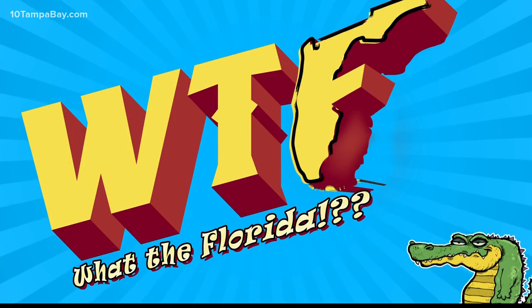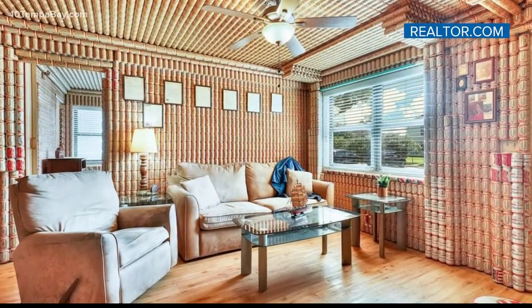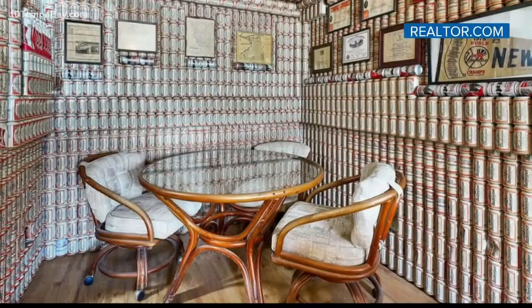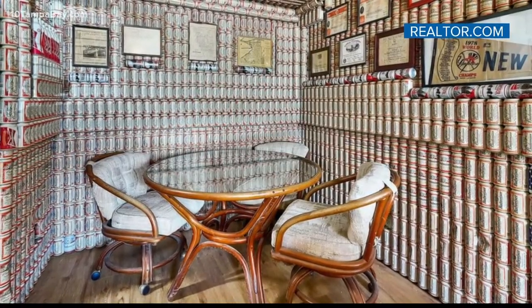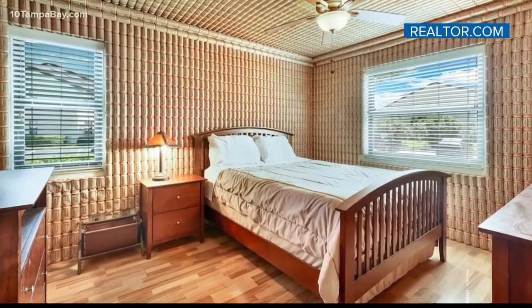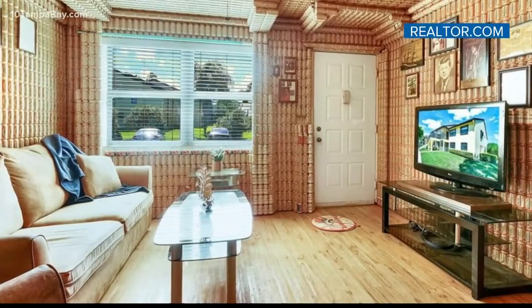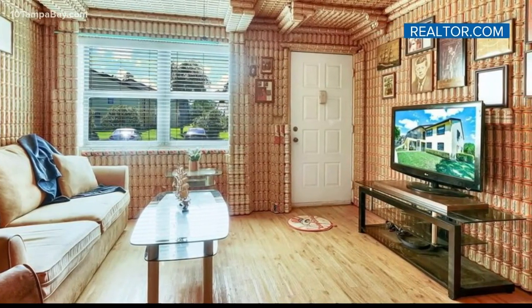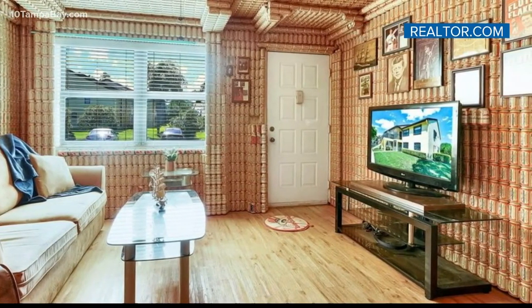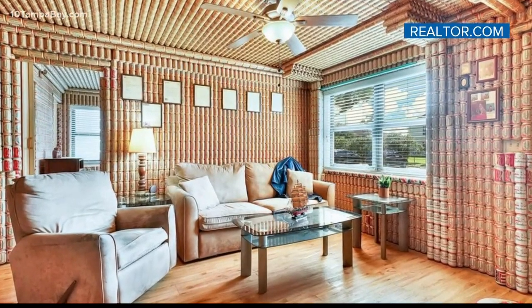Right. A new owner is moving into the house that Budweiser built. Yeah, so check this out here. This is interesting. This two-bedroom condo is covered from floor to the ceiling in Budweiser cans. And get this. The 815-square-foot condo sold in a bidding war, and Budweiser is joining in to sweeten the deal. Yeah, to sweeten the sell-up. So they're giving the new owner free beer as long as they promise not to change anything.